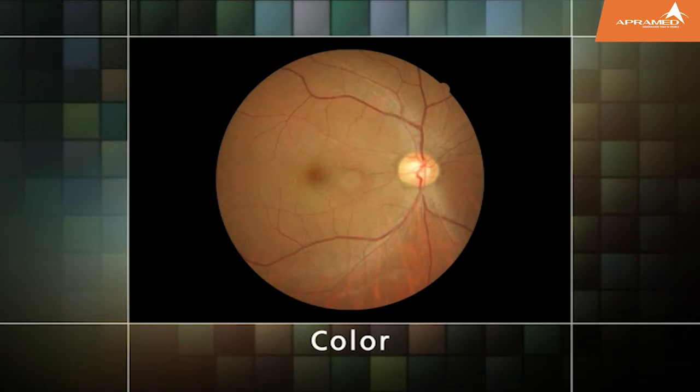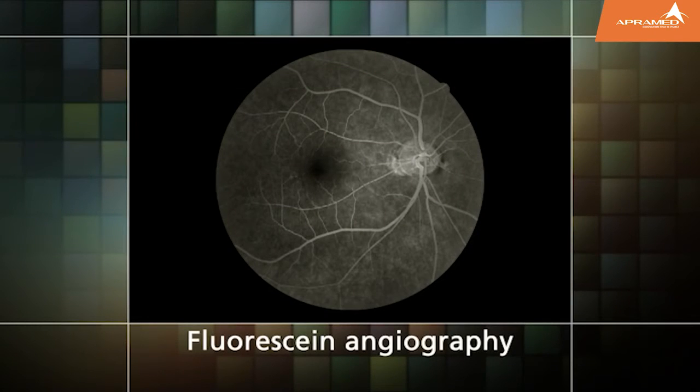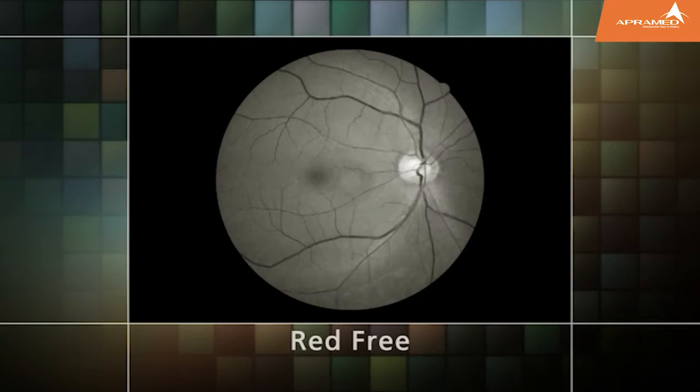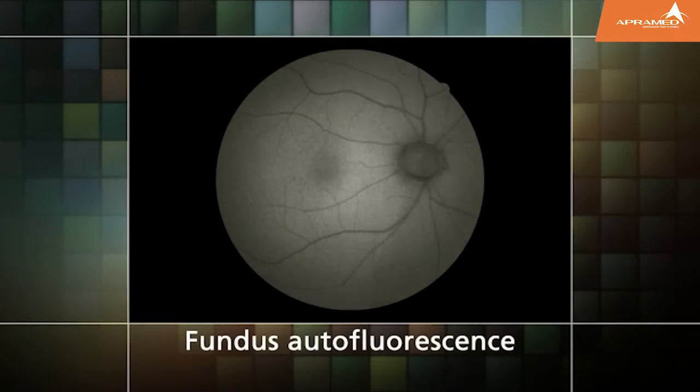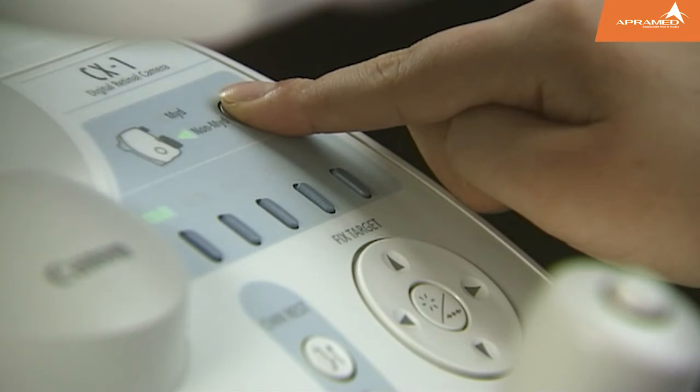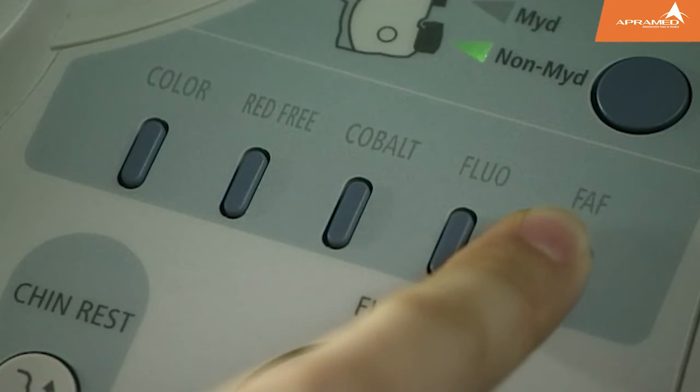Color. Fluorescein angiography. Red free. Cobalt. Fundus autofluorescence, and all images required are possible with the two mydriatic and non-mydriatic modes.